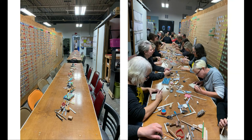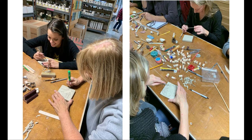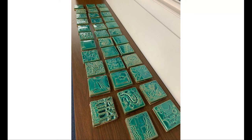Teachers were able to create their own tiles by carving and pressing objects into clay. Every teacher created their own masterpiece. Motawi glazed and fired the tiles in a turquoise color. The unique one-of-a-kind tiles were picked up another day to return to the teachers.